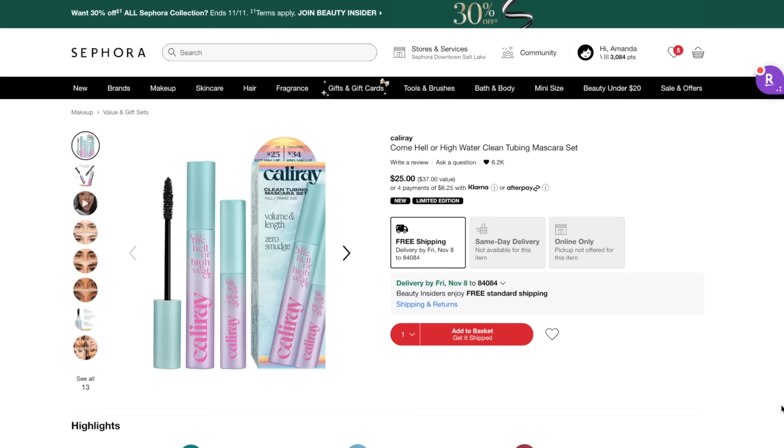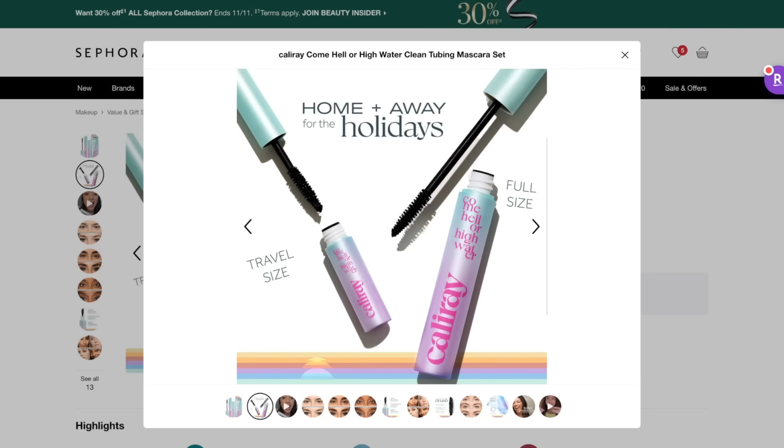Next down the line, this one, honestly, I don't even know necessarily for gifting reasons, but just because of the great value that it is: the Caliray Come Hell or High Water mascara set. This gives you a full-size Caliray and then a mini size. I have been purchasing or using my Sephora points on the mini Caliray mascaras for the last couple of years. I really love this mascara.